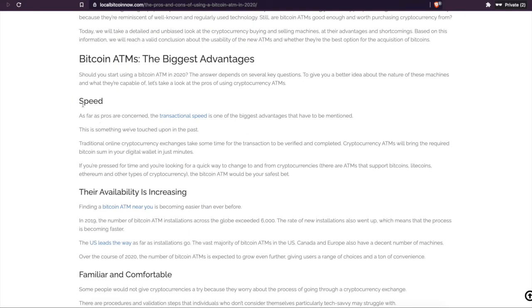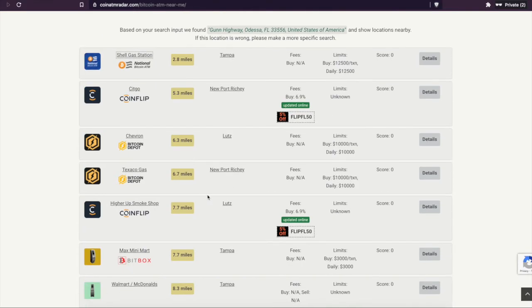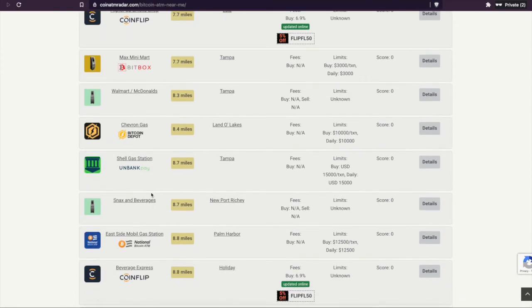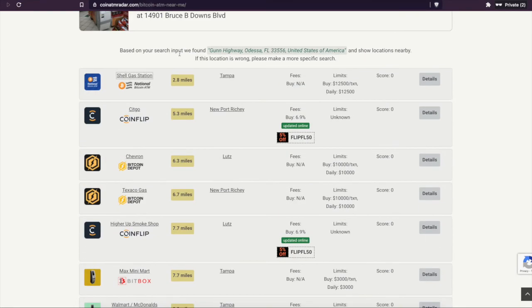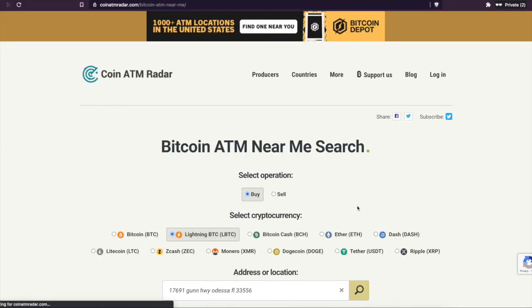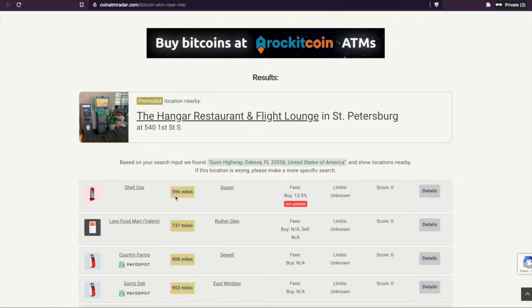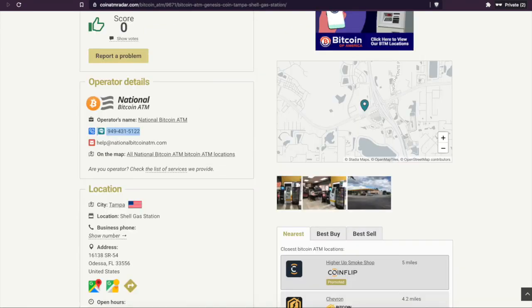Speed. So guys, you saw in the video, it's like instant. Another thing is accessibility is increasing. These are becoming more and more common. So like here in Tampa area, 1, 2, 3. I mean, look, these are all like right next to me. Before that was unheard of. Like if you want to look at this one, look at Lightning Bitcoin. This one's the newer token. Like I said, it's not Bitcoin. Nearest one is 700 miles or 600 miles. I'm not going there. Are you kidding me? I'll just buy it online.